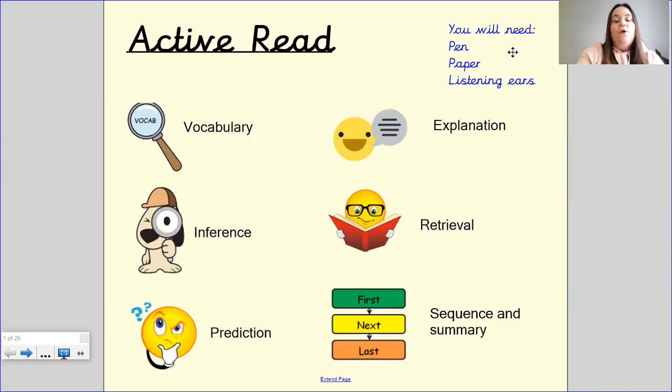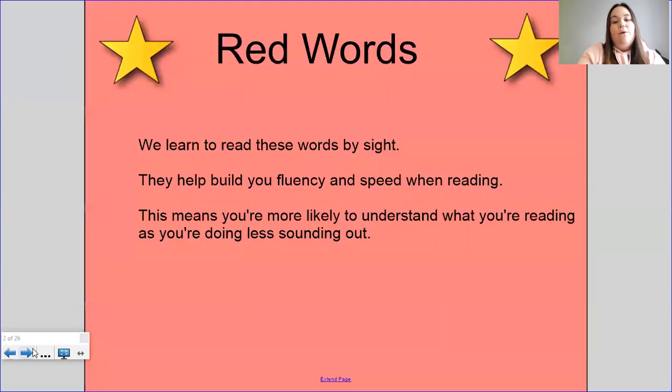For your lesson, you are going to need a pen or pencil, some paper, and make sure you've got those listening ears. As we did last week, we are going to start with our red words. We need to learn our red words by sight. So this means we remember what they say without needing to sound them out. They help build our fluency and speed when we're reading. And this means that we're more likely to understand what we're reading because we're doing less sounding out.